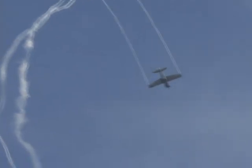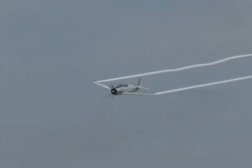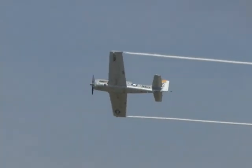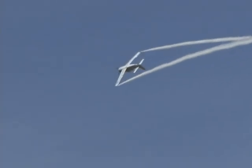And there's the 3-leaf clover, and look at all the smoke rings. You have left a huge trail of smoke rings. Yeah, we didn't get all of them, but we're going to do a victory roll right out here from our position. Very good, sir. Banking it over to the right now. He's going to throw the stick over and do a beautiful victory roll saying, hey, I won. Roger that, Herb. Nice job, my friend.